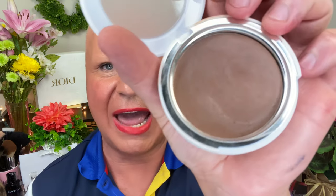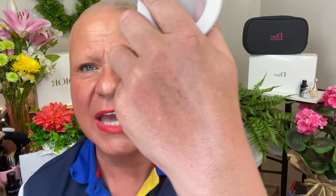A lot of people either love this product or they hate this product. I've seen so many mixed results. I have this in the shade medium. It's very balmy. I'm going to try to find a place that I don't have it marked yet, guys, so I can show you. But it's very balmy. It's very glowy. It has almost a little bit of a tack to it, so when you put foundation over top of it, it sticks really well.